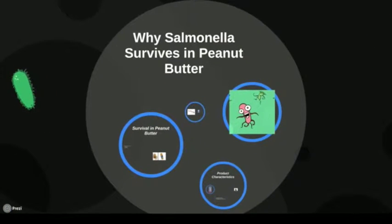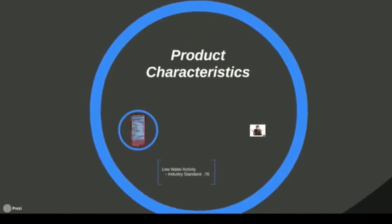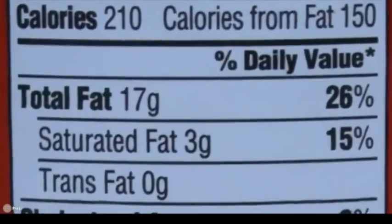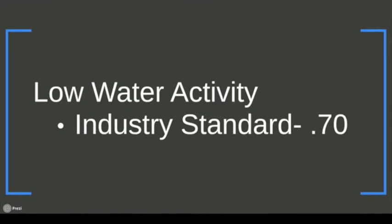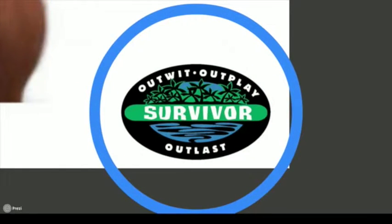Why does salmonella survive in peanut butter? Peanut butter products have both a very high fat content and a very low water activity, traits that would seemingly make contamination very difficult. So why do these salmonella-related outbreaks keep occurring? The answer is simple. Salmonella may not grow in the environment created by peanut butter, but it can survive in impressive fashion.